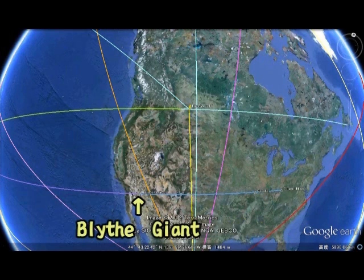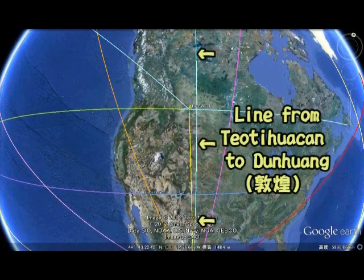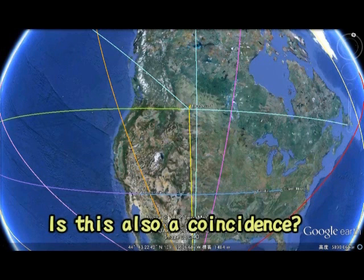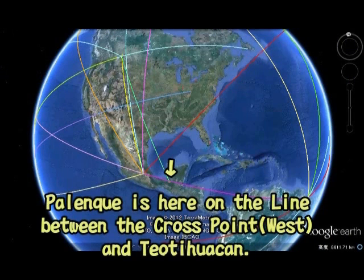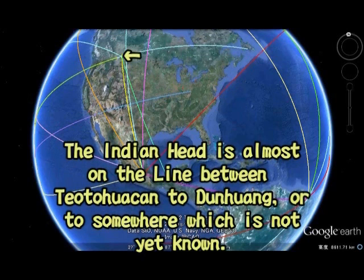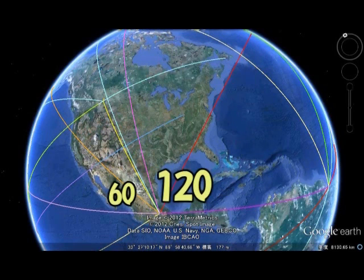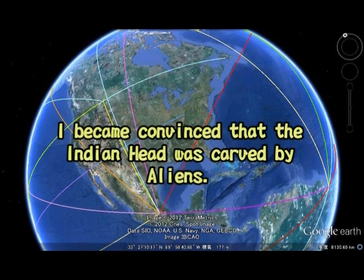Okay, this is my conclusion, and I hope you can enjoy my ideas. And please remember that Indian head is again very geometrically and mathematically arranged and created here. What do you think about this fact? Can you say that Indian head is still a sort of nature effect, created by nature over the years in the history of humans? I don't think so.